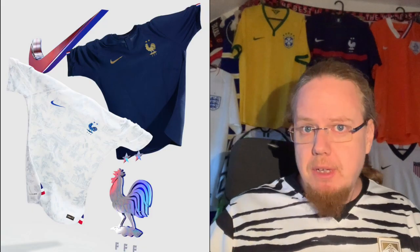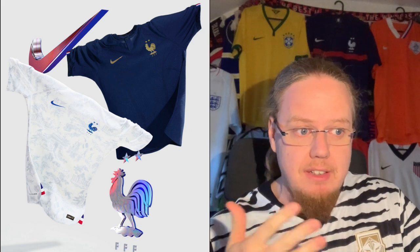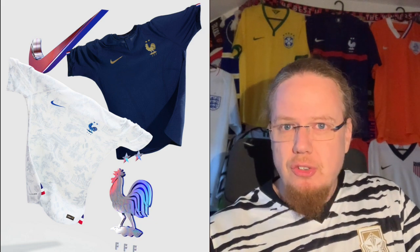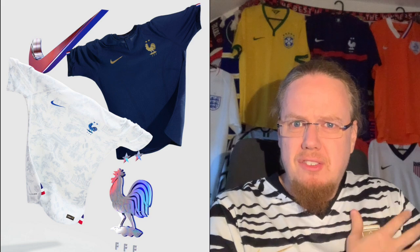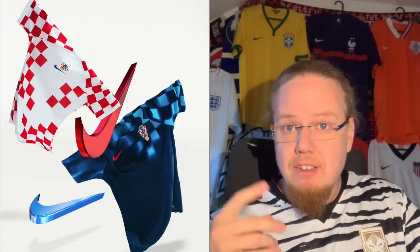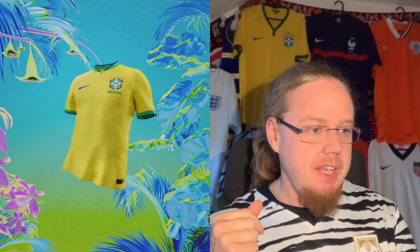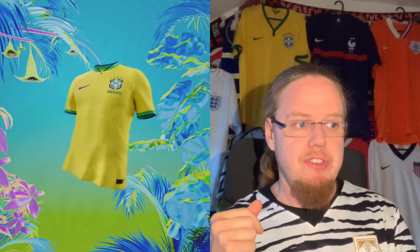France, I'm really coming around to the home kit. The away kit, somehow I like the colors. It's just not original, putting all these photographs on the away jersey. Croatia home, forget it. The away jersey actually is something that I really, really like. Then we have the big one, of course, Brazil.